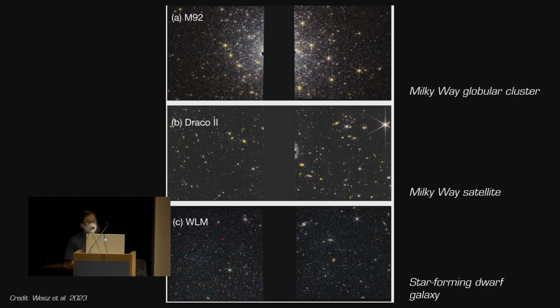Except in this case, this globular cluster is about 26,000 light years away. This satellite galaxy, the smaller galaxy, is about 65,000 light years away. And their third target was a small dwarf galaxy that's about 3 million light years away. And so they wanted JWST to explore the stars in all 3 of these clusters of stars.